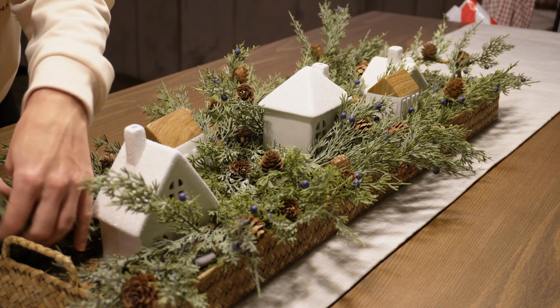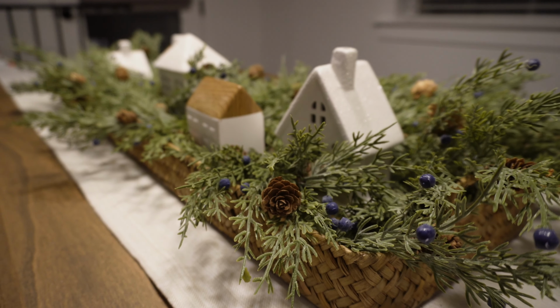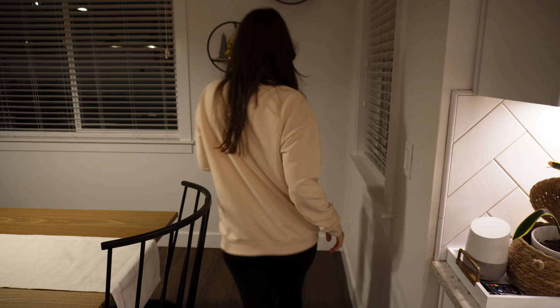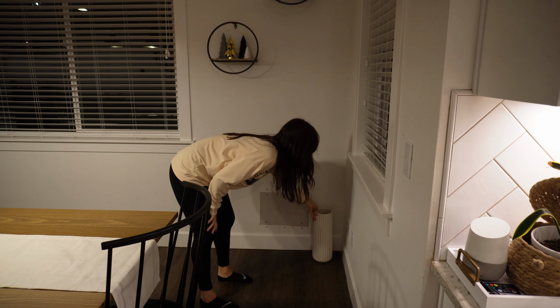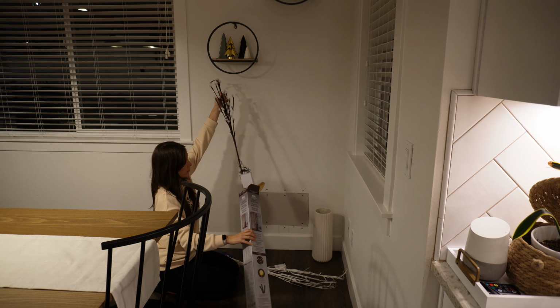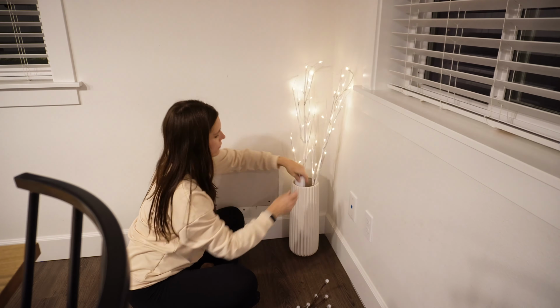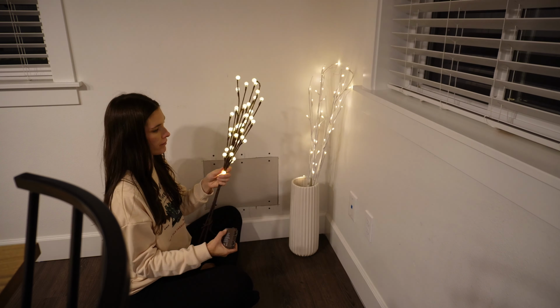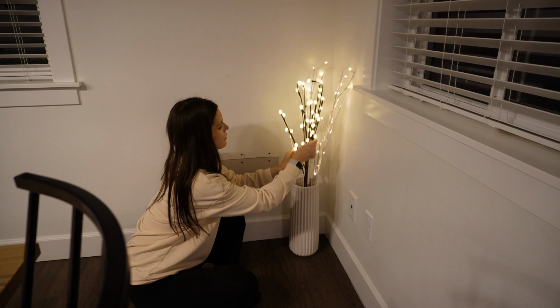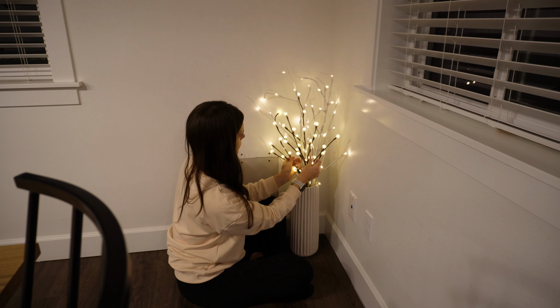I want to put my little LED tree things that I have in a vase in the corner, maybe to draw attention away from the patch that we still haven't textured yet, or it might draw more attention to it. I'm not sure, but I thought that these would be fun in the corner, so that's what I'm doing. And then I'm gonna go to bed, and we are gonna finish in a new outfit because it's the same day for you, but it's a new day for me.